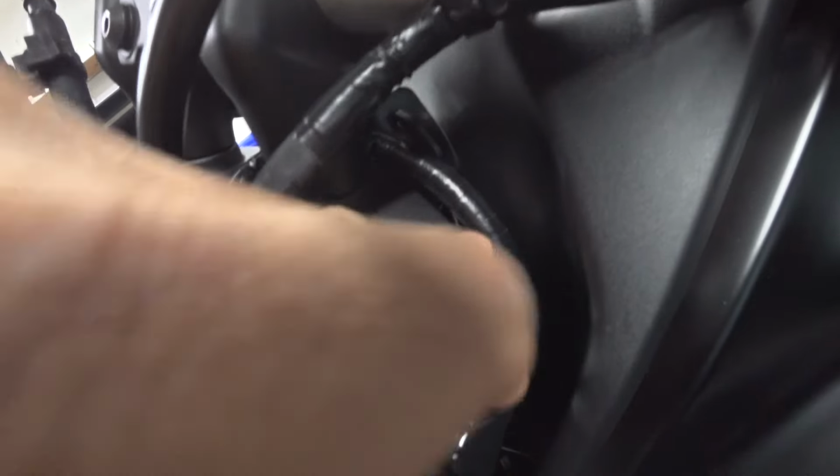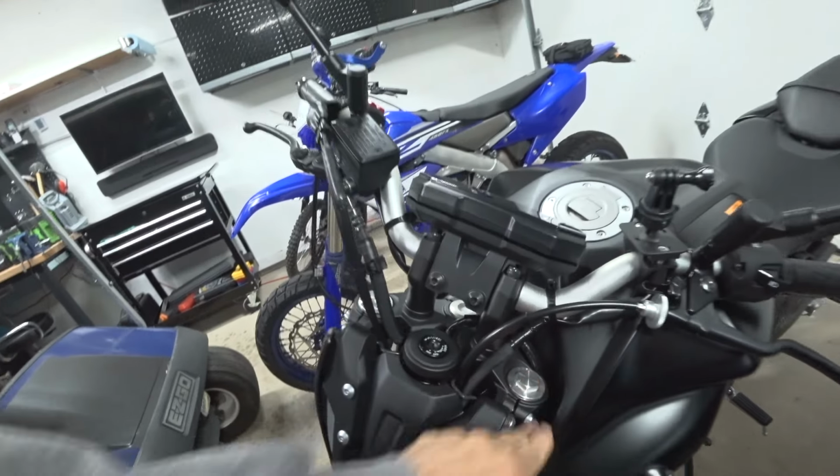You can't adjust the front fork. It's a KYB non-adjustable front fork. The shock, you can adjust it. It comes with an adjustment wrench, and you can adjust the preload and the rebound on it.